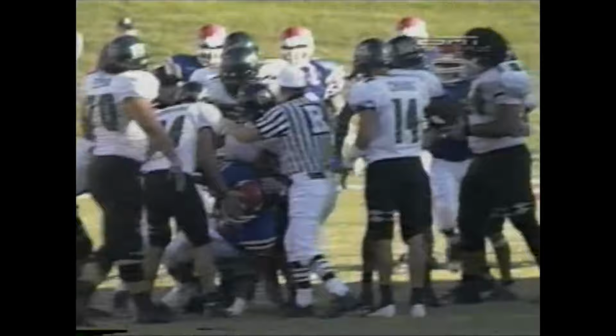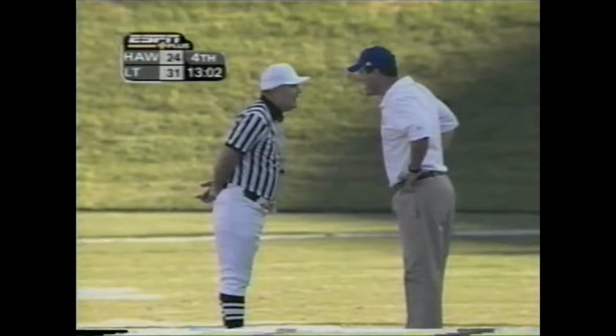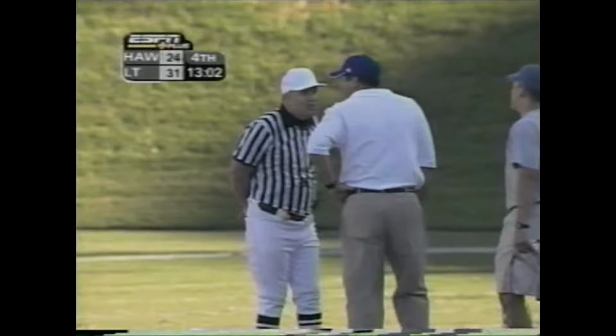Well, Samson Satele right there has his helmet ripped off. So we didn't see what actually started it. But in the end, you had one Bulldog against a whole lot of Rainbow Warriors right there. Jack McNeill just having it out with the official right now. Well, he's talking about that. They had his player down giving him the business right there. Throwing the right hook.